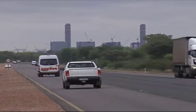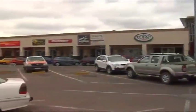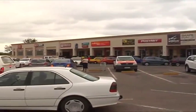After the ad break, we'll find out how the Medupi project is giving back to the town of Lephalale and to the small business owners in the region.